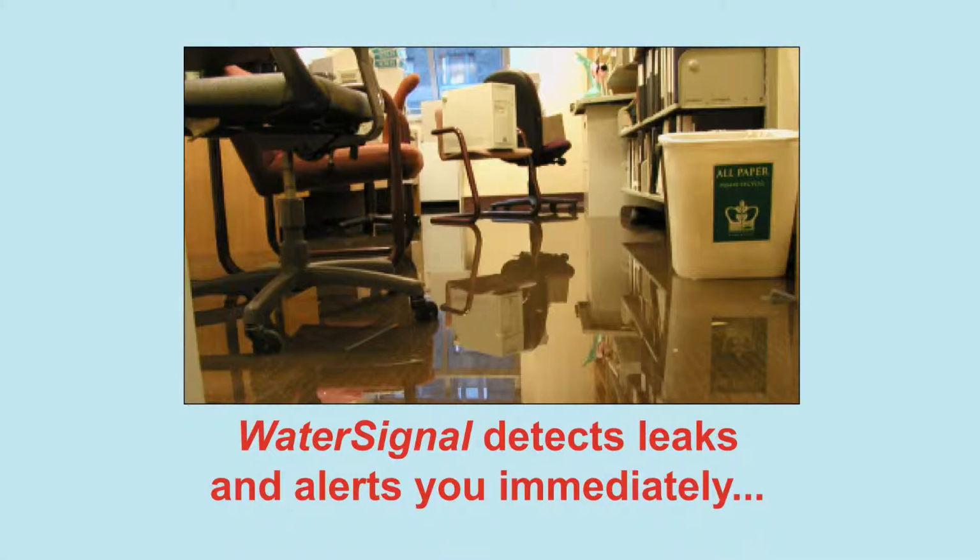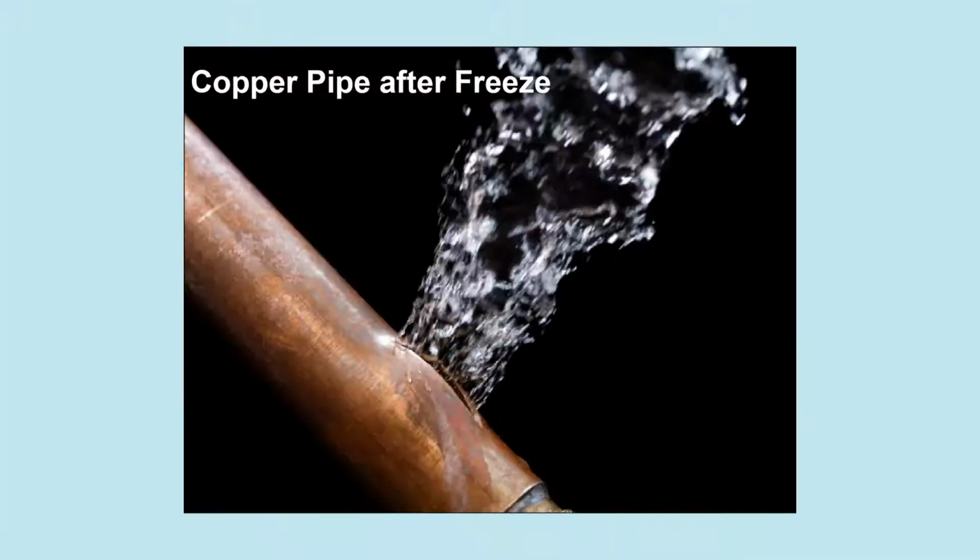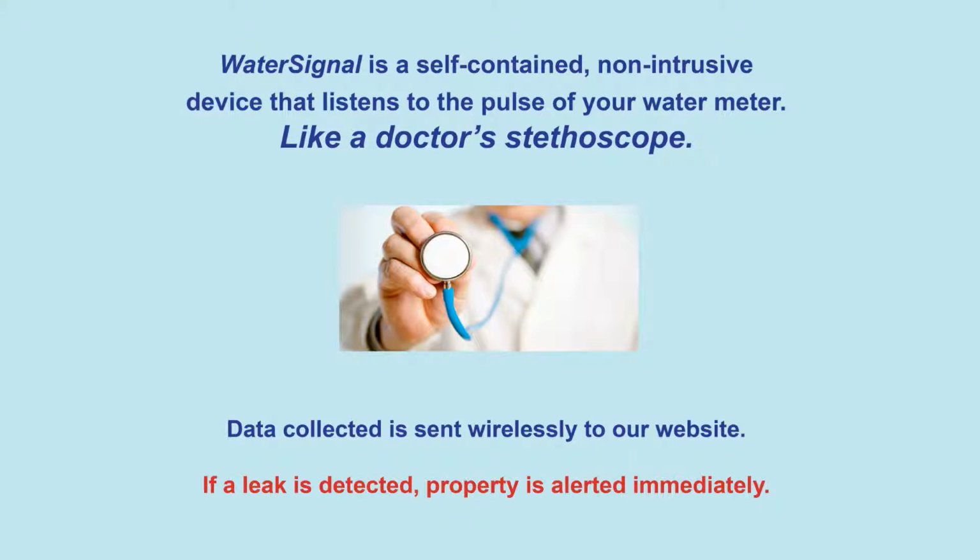WaterSignal detects leaks and alerts you immediately. Notice what happens to a typical copper pipe after a hard freeze. WaterSignal is a self-contained, non-intrusive device that listens to the pulse of your water meter, just like a doctor's stethoscope. Data is collected and sent wirelessly to our website. If a leak is detected, the property is alerted immediately.